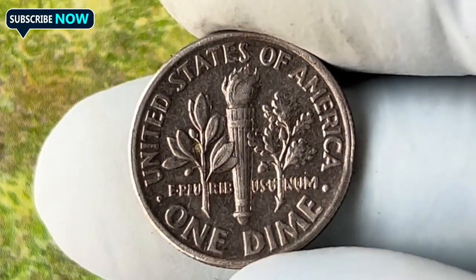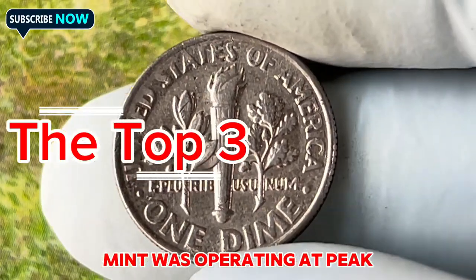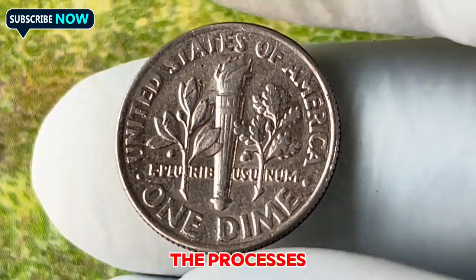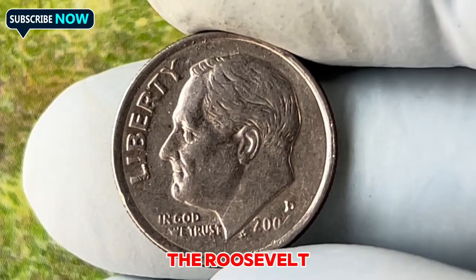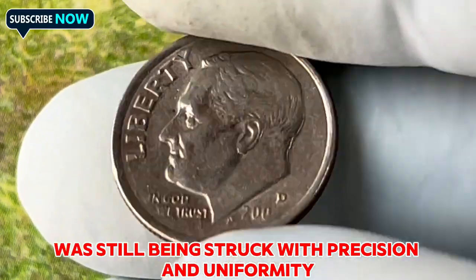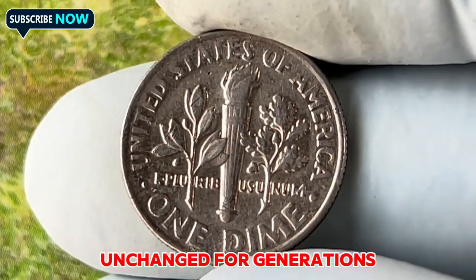In 2004, the United States Mint was operating at peak consistency. With decades of modern coin production behind it, the machinery was refined, the processes regulated, and the expectations high. The Roosevelt dime, which had served American commerce faithfully since 1946, was still being struck with precision and uniformity. Its design had remained unchanged for generations.